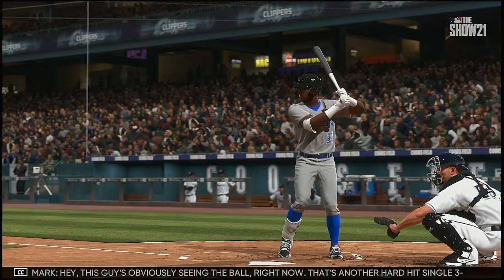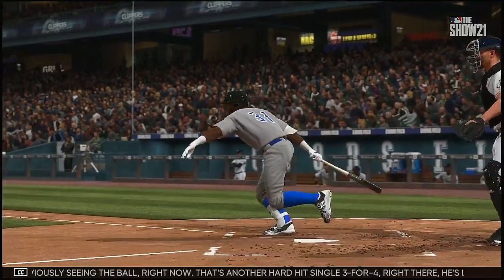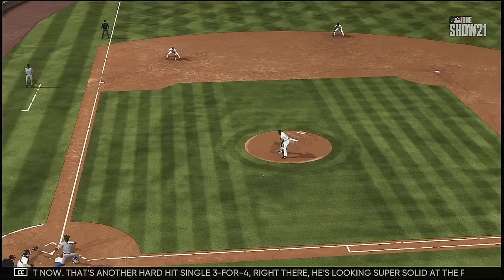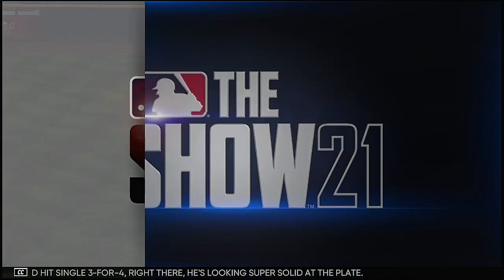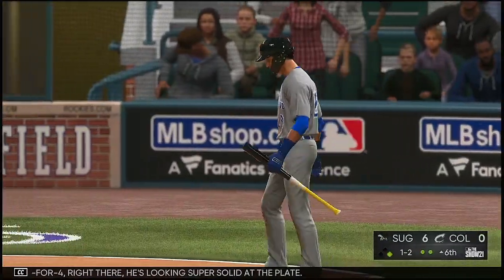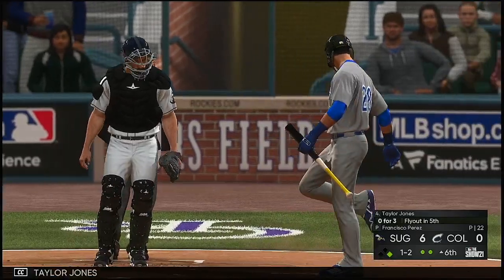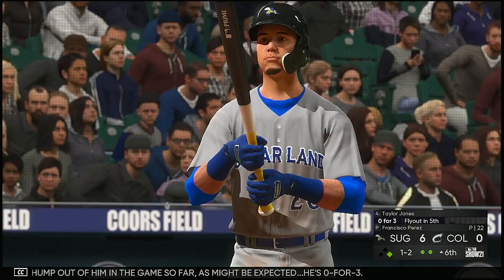Hey, this guy's obviously seeing the ball right now. That's another hard hit single. 3-for-4 right there. He's looking super solid at the plate. So now it'll be the four-hole hitter, Taylor Jones. No thump out of him in this game so far, as might be expected. He's 0-for-3.